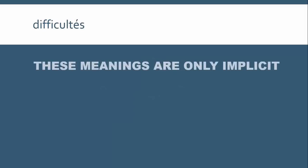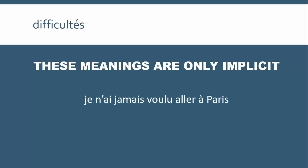Without meaning to undo everything I've just told you, do remember that these meanings are only implicit. So j'ai su, though it often translates more appropriately to I learnt or I found out, doesn't automatically mean that. At the end of the day, you are still using the verb savoir. So sometimes it's just a case of thinking about it logically and thinking which is the best translation here. So, je n'ai jamais voulu aller à Paris doesn't mean I've never tried to go to Paris. We don't assume that voulu always means tried. This is a simple case of I have never wanted to go to Paris.